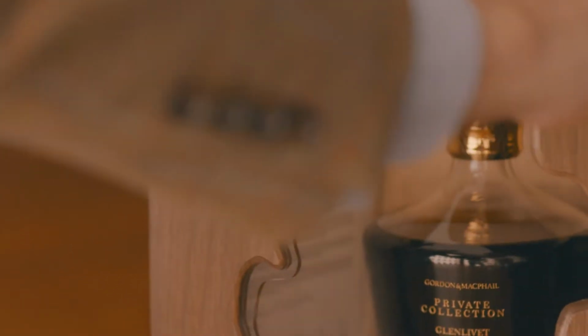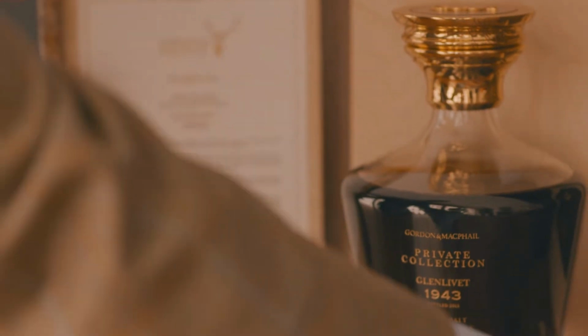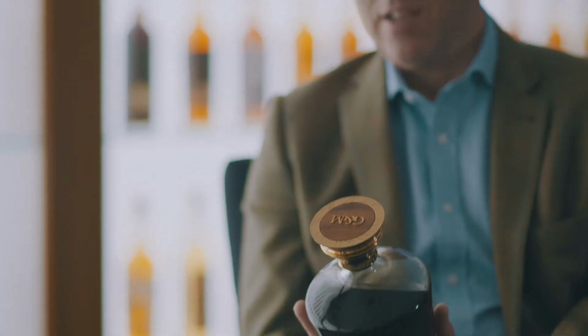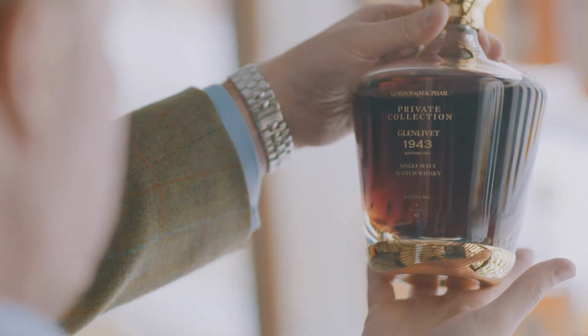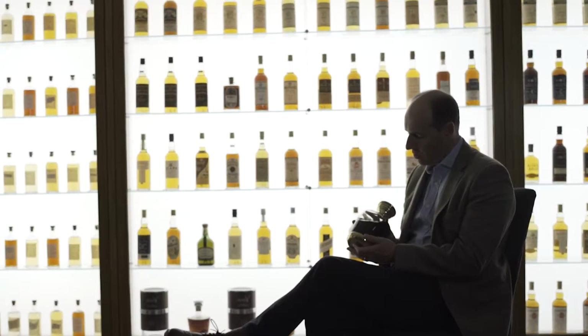Packaging for this Private Collection Glenlivet 1943 is something that I'm exceptionally proud of. This whisky is presented in the most beautiful, bespoke, handcrafted, handmade decanter. It's a unique decanter to Gordon MacPhail. It's adorned with a beautiful gold base and gold stopper.